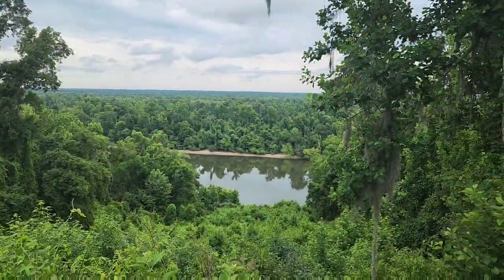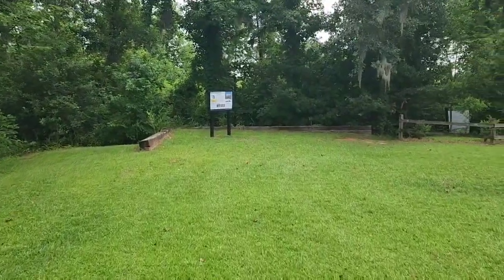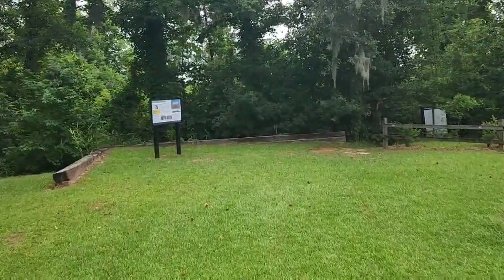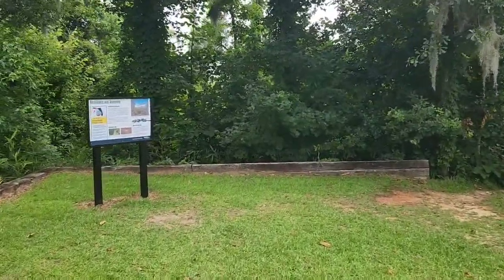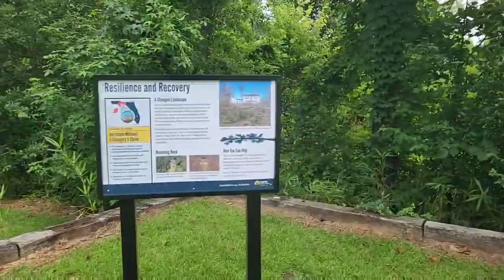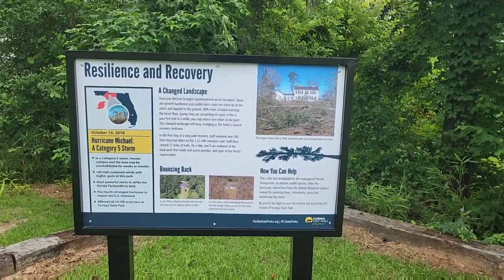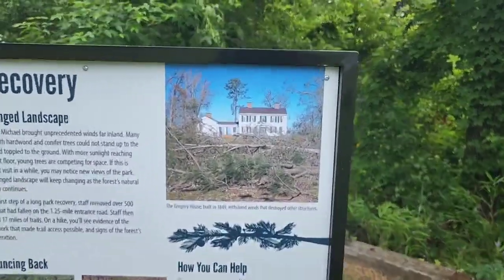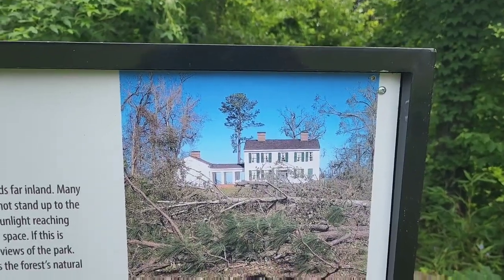Come back. And I'm going to try to go to this primitive campsite. It looks like it's only about a mile from here, but if it gets as overgrown as the one I went to yesterday, I am definitely not going to continue. It's remnants of a hurricane just a few years ago. Hurricane Michael.